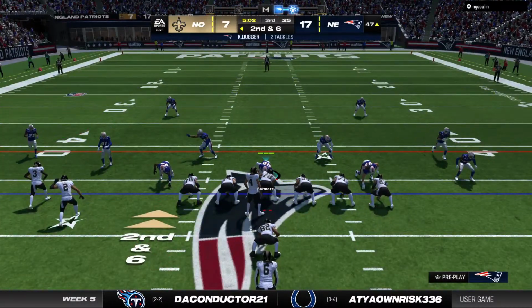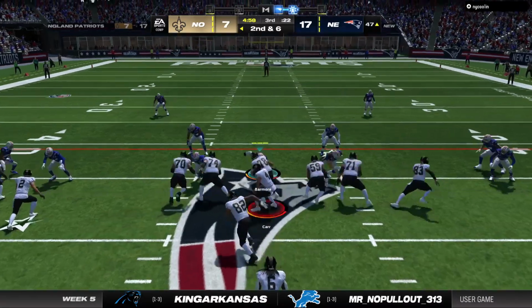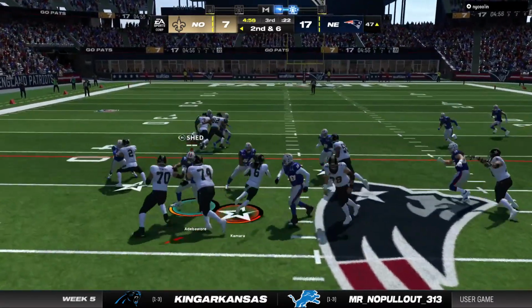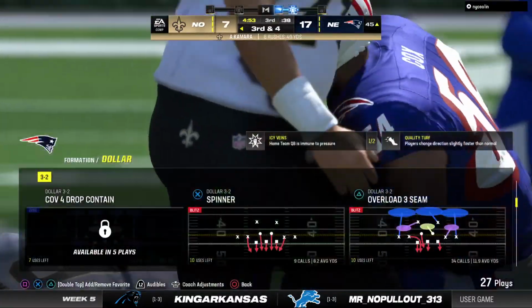Ball on the 47-yard line. Here's a 2nd down and 6. Again, it's Kamara. 2 yards on the carry there, and it's going to lead them to 3rd down.